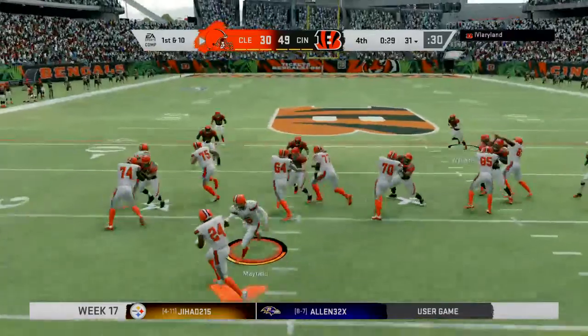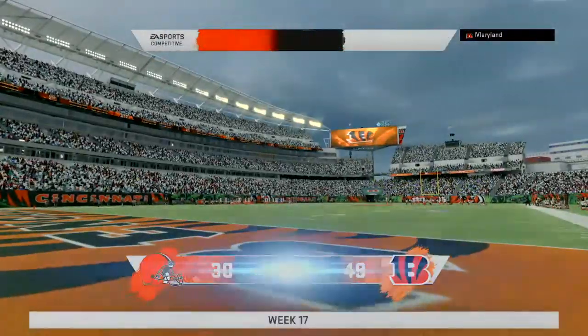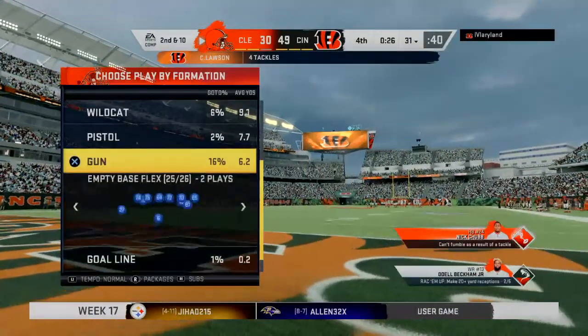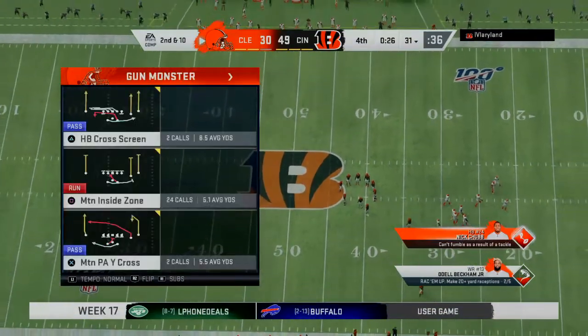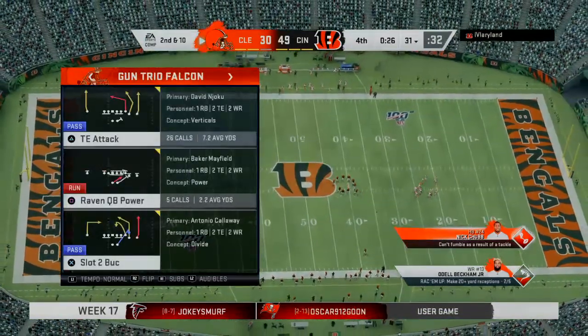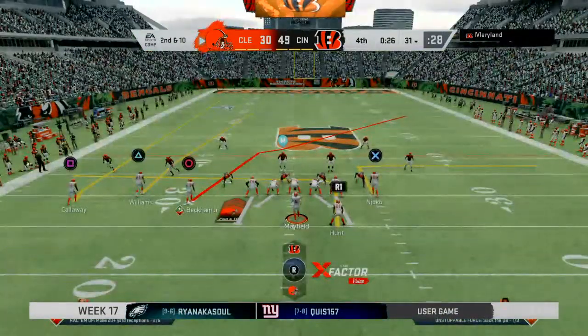Line of scrimmage, the 31 now on first and 10. Chubb on first down, no room to roam as he struggles just to get back to the line of scrimmage. Now the Browns will use the first of their 3 timeouts as they get it with 26 seconds to go in the football game. So after the run for no gain, here's second and 10.